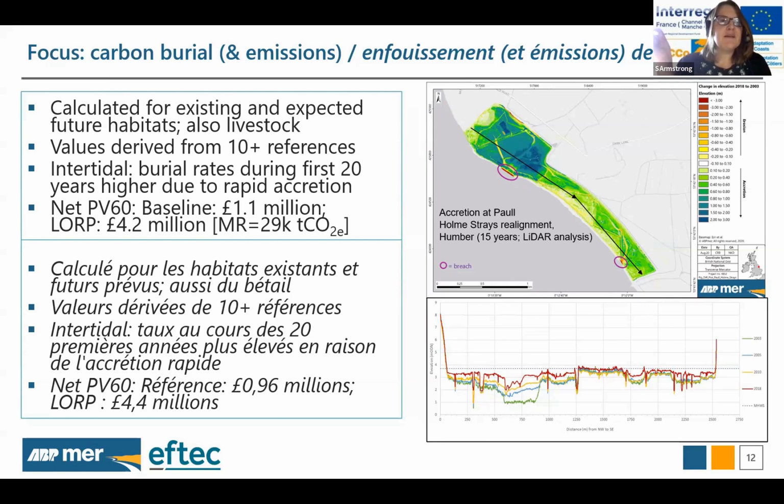And I should point out, for the intertidal habitats, i.e. the mudflats and the salt marshes, we actually assumed higher carbon sequestration, carbon burial rates for the first 20 years, because we know from existing managed realignment sites that during the first few years after breaching, particularly the first 5 to 10 years, there's really quite rapid accretion, and that buries carbon. For example, there's some graphs I included from Paull Holme Strays realignment, which is up on the Humber, which is based on LiDAR analysis, which just sort of demonstrates how accretion can be quite rapid, and especially over the lower lying mudflats, which are inundated more frequently than the salt marsh areas.